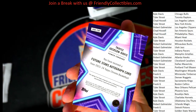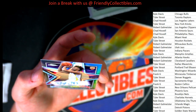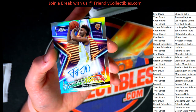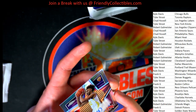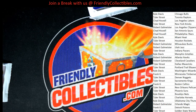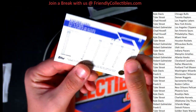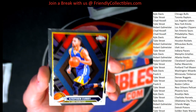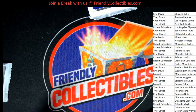I don't want to miss. Is that Warriors? I'm not sure myself. I don't want to misspeak. Well, I'd have to look that up. To the side for now, come back to it. Out of a blaster, somebody nice. Stephen Curry is also nice, guys. Refractor, I believe. Nice auto, out of a blaster, too.